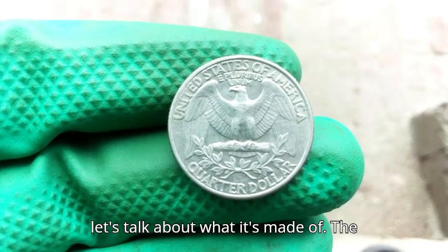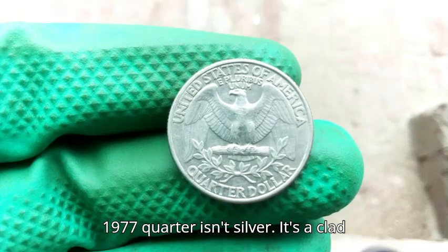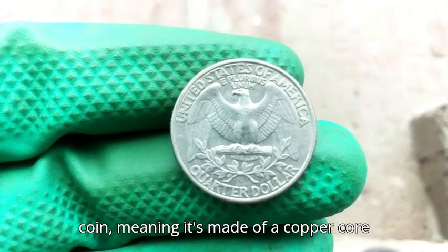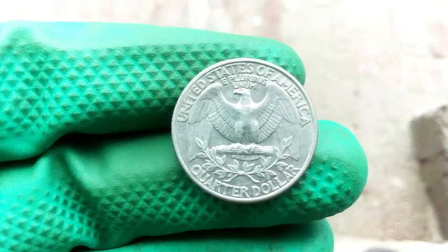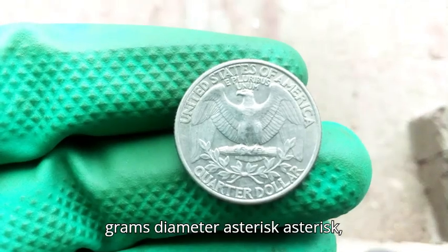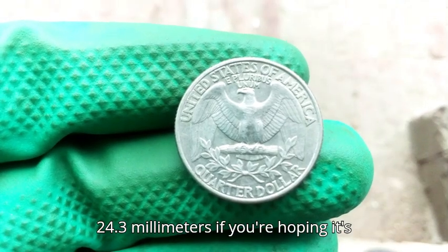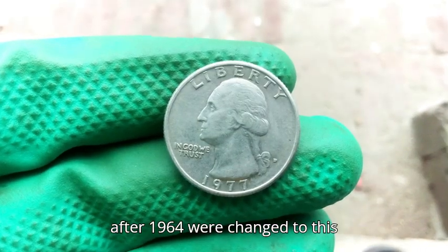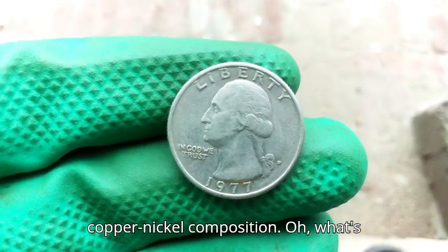Now let's talk about what it's made of. The 1977 quarter isn't silver, it's a clad coin, meaning it's made of a copper core sandwiched between two layers of nickel. Weight: 5.67 grams. Diameter: 24.3 millimeters. If you're hoping it's silver, sorry. All regular quarters made after 1964 were changed to this copper-nickel composition.